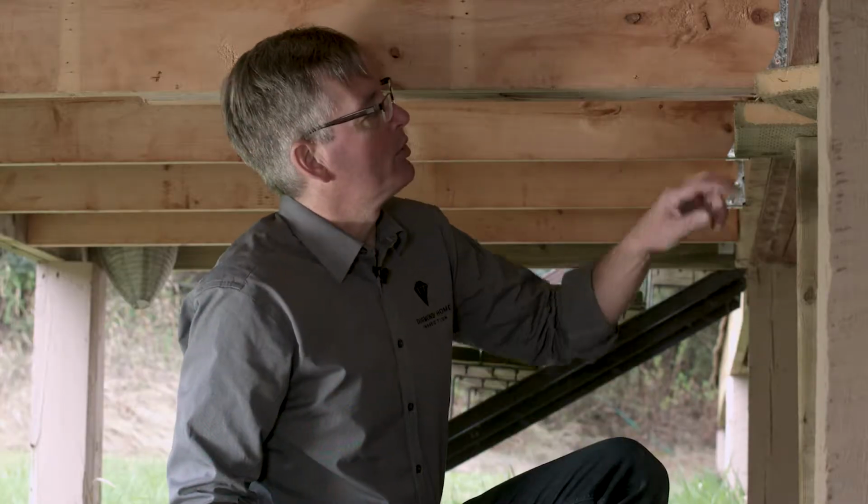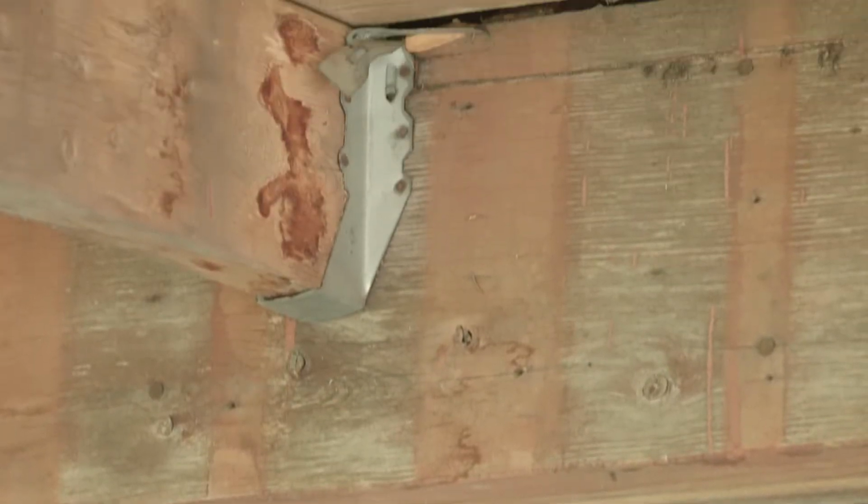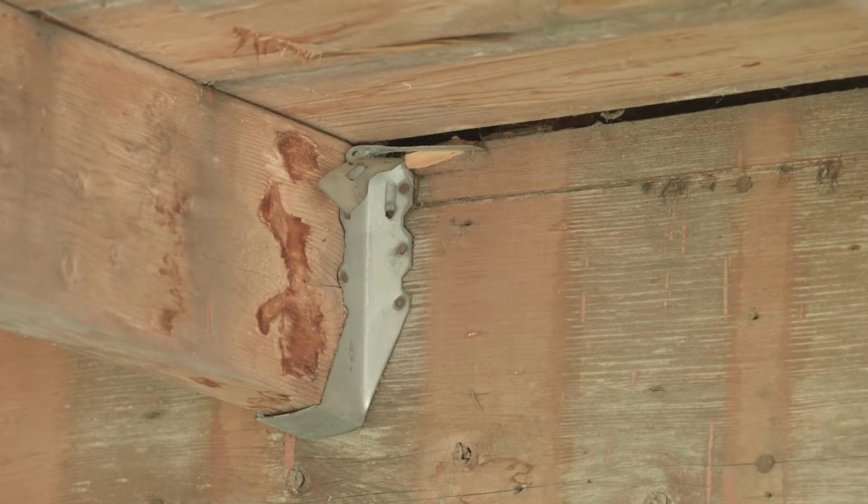One of the other things I look for is the joist hangers. I want to make sure that the proper fasteners have been used and that all the holes have been filled.